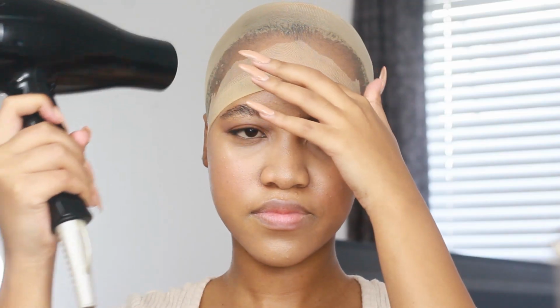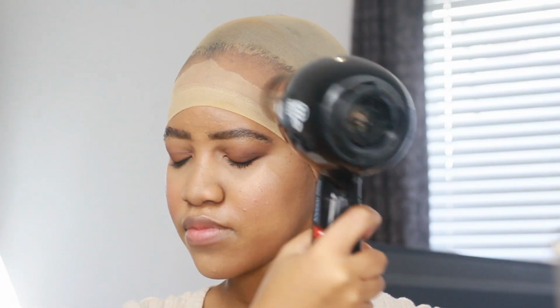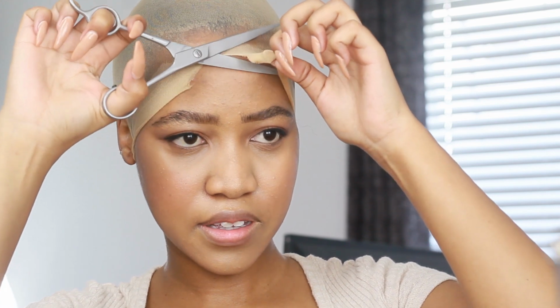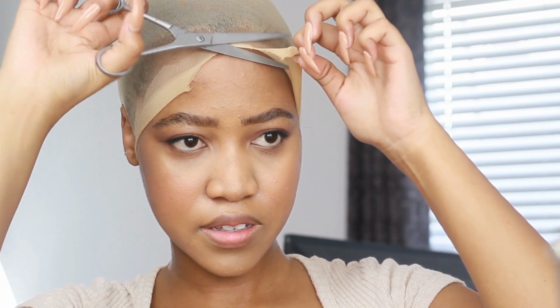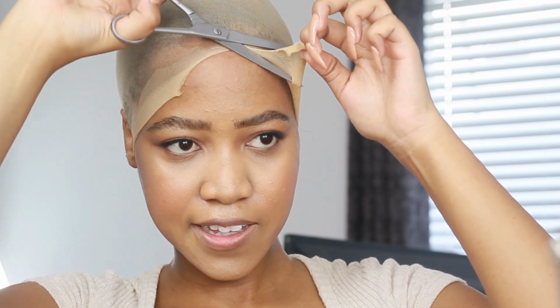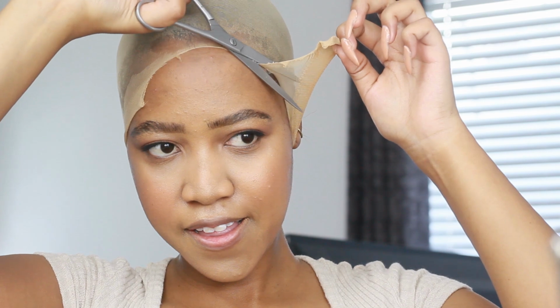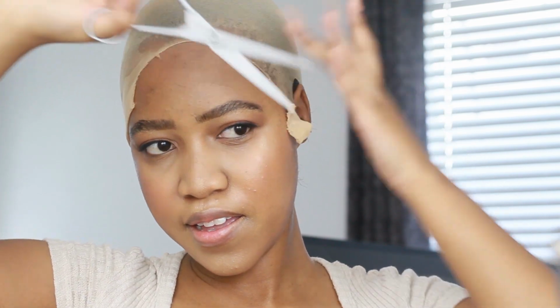I applied the got2b glue spray, and this is what I use for the first two or three layers, depending on how long I'm keeping the wig. This wig I wasn't going to have on for long, and I wanted this to be an easy application, so I only sprayed once and then I blow dried it and then I cut it out. But this is where you start to see, Spooky, it's been a while since you've done this.